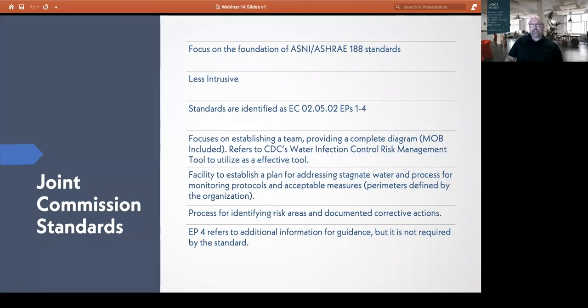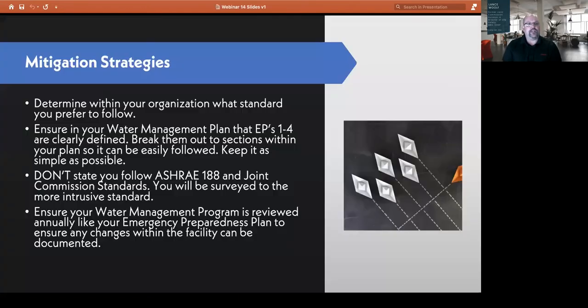And then last is EP4. This is another question I get. EP4 refers to additional information for guidance, but it's not required by the standard. So EP4 does identify 188. It does identify the CDC's water infection control or risk management tool. And then it also identifies a couple of other articles that you can utilize for guidance. That's just for guidance. You don't have to specifically follow that. So that's another question that I get. Next slide, please.